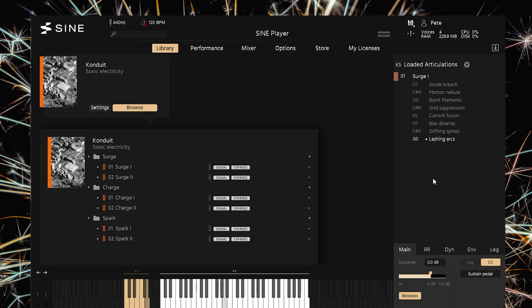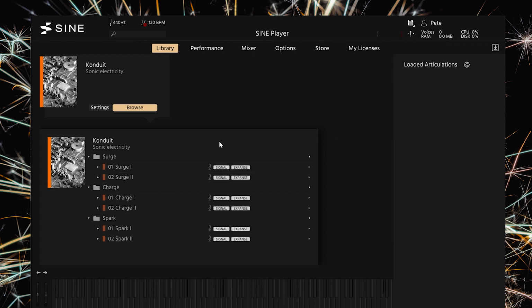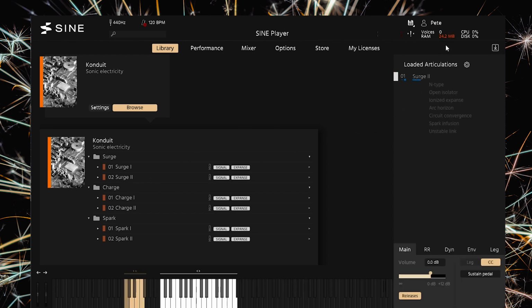Lashing arcs. That low end is amazing. Let's remove those. Now you can see loading these up is really quick. It's not got a huge footprint to load all of these articulations. And of course you can take out the ones you don't want.